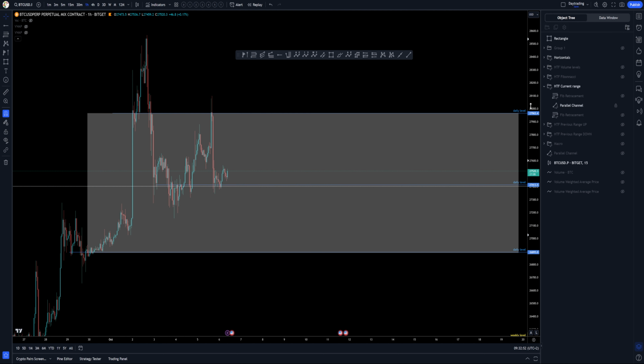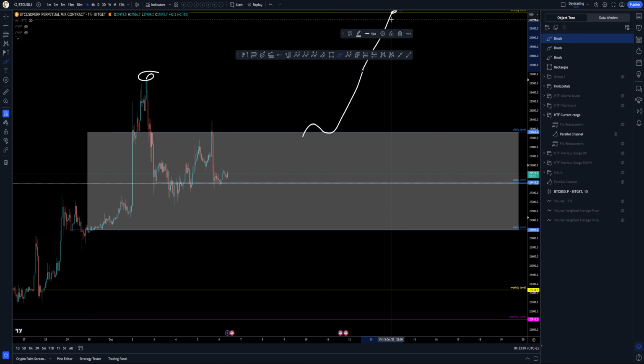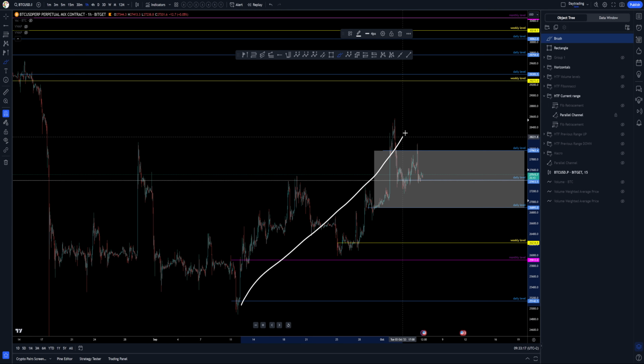If we start reclaiming this daily level, we can look literally for higher prices, because the probabilities are that we're going to take out this high, and therefore I would be looking for $29,000, really. If we start losing this level, then this entire trend is going to be more or less in trouble, with the full confirmation of that being that weekly level.